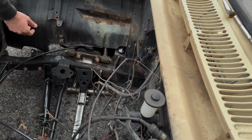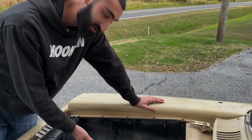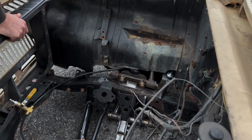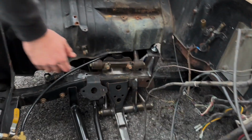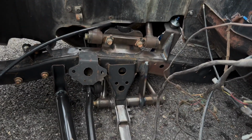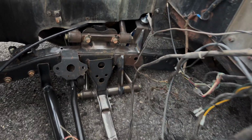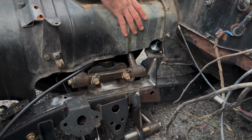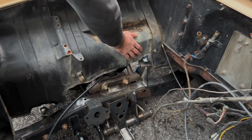Where'd you find those arms? I found those on Marketplace. My buddy Jeff told me about those arms, and he had tagged me in a post. Sweet. So thank you, Jeff, once again. Nick from A Little More Fab, as you can tell, fabbed up the whole front end. My big thing too, we wanted to keep the fender, so Nick was able to do that with some minor modifications.